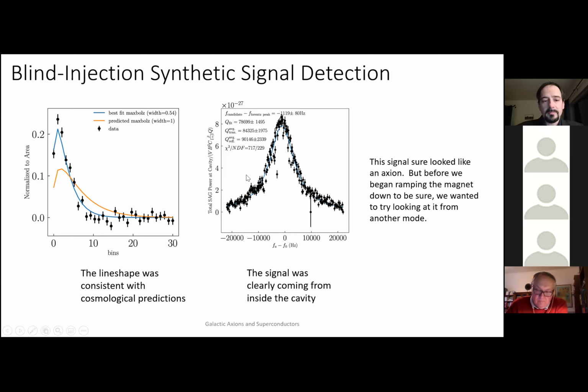On the right here is basically a plot of how the signal develops as the cavity is moved across it, and it follows the Lorentzian line shape of the cavity perfectly. So this is a signal that is not coming from outside in any way. It has to be passing through the cavity. So it certainly looked like an axion, but before we started ramping the magnet down, the analyzers and operators got together and said, well, there's one other thing we've been wanting to try.